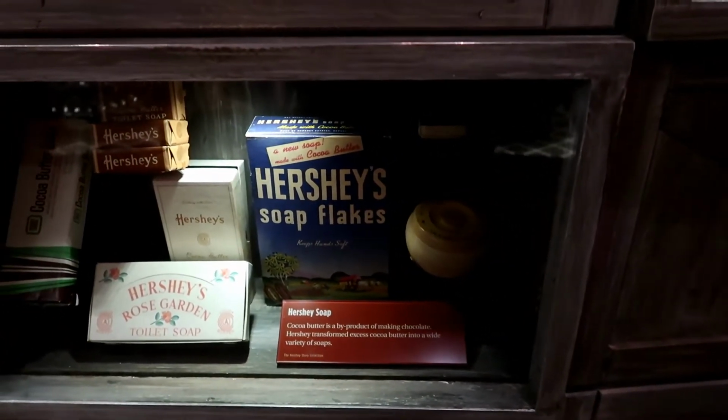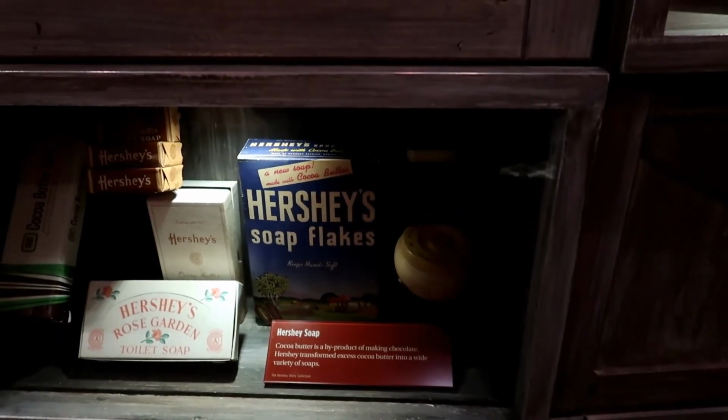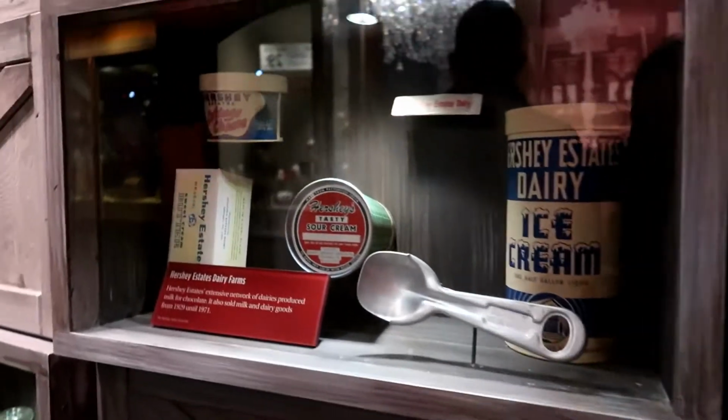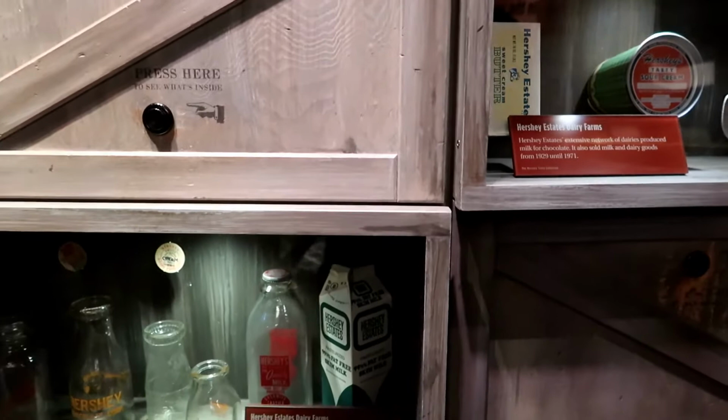Cocoa butter is a byproduct of making chocolate. Hershey transformed excess cocoa butter into a wide variety of soaps.